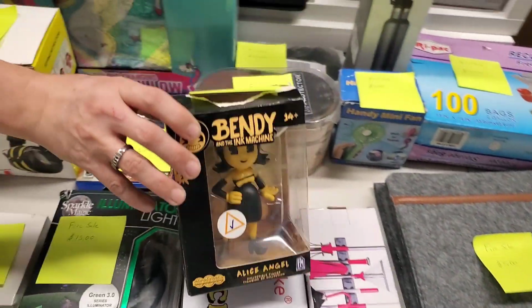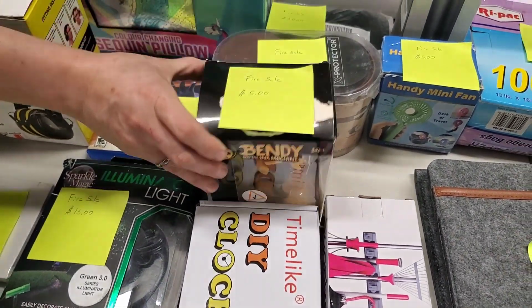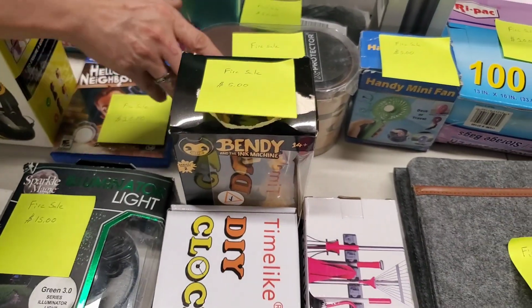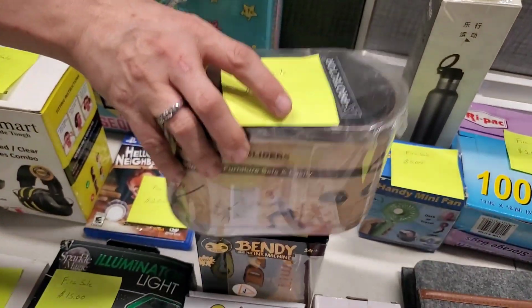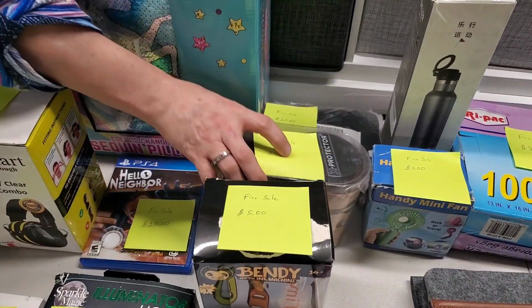Then we have this little figurine, $5 there. This one, we won't send to Amazon because look what happened with the box. But the figurine is fine. Then we have, this is furniture movers, $5 for a set of those. That's a good deal. It is a good deal.